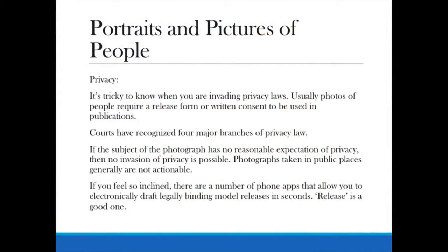Okay. I did want to talk a little bit about privacy because I feel like people don't always know how to ask, and it is kind of hard. I ran into it when I was doing my project. It's hard to know what's violating privacy and what's too much in people's faces. Usually if you're getting a photo of a person, it requires a written contract that they sign, saying yes, you can use my picture.